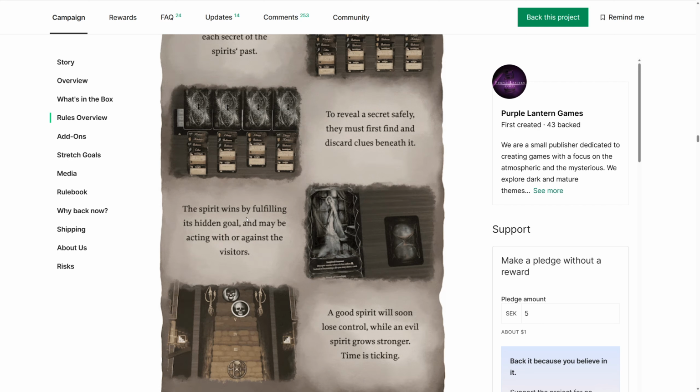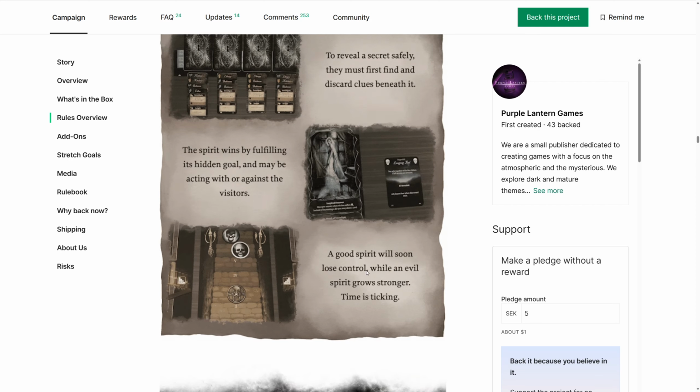Now, the spirit will win by fulfilling its hidden goal and may be acting with or against the visitors. So is the ghost going to be friendly, or is it, you don't know going in. So the good spirit will soon lose control, while an evil spirit will grow stronger. This is the ladder of events that's going on here.